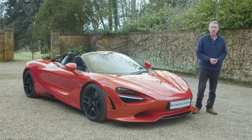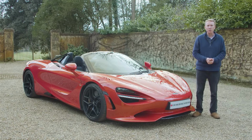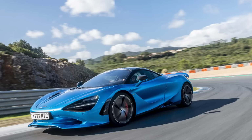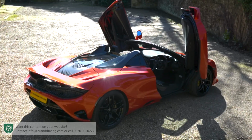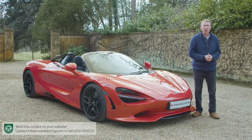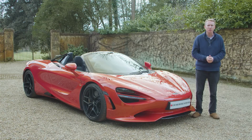As we filmed in early 2025, McLaren was asking from around £251,000 for the 750S in coupe form, or from around £276,000 for this Spider model. It's unlikely, though, that many cars will reach owners listing at much under £300,000 once the most commonly specified extras have been added.